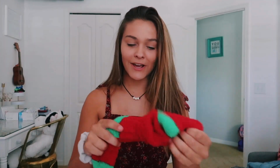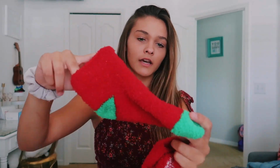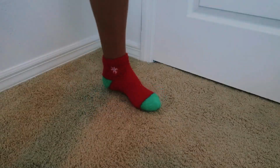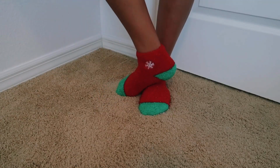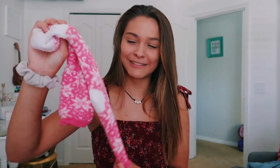So the next pair of socks I have are Christmas themed. They're the low-cut ones, not the high ones, but this one has a snowflake on it, and they're red and green. The next pair of socks that I have is these pink snowflakes. I notice I have a lot of pink socks, and they're themed. They're literally all Christmas.